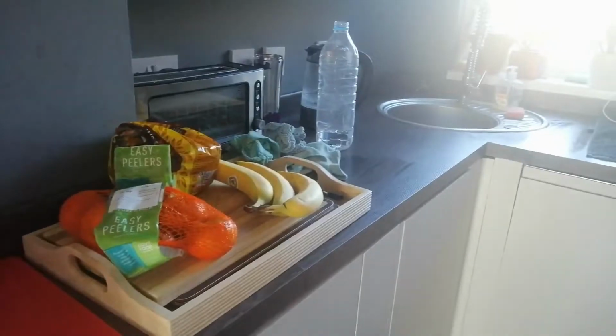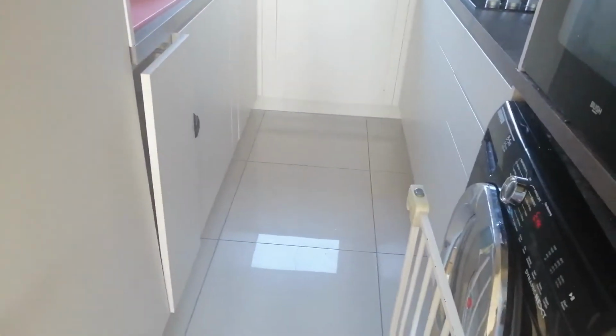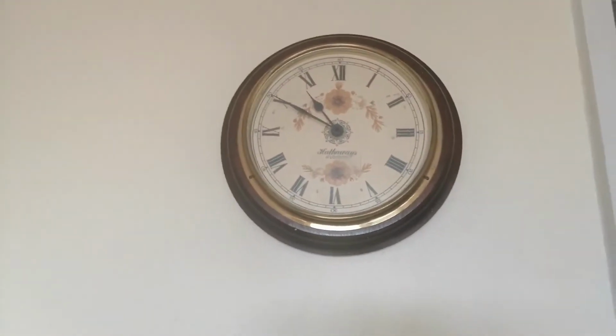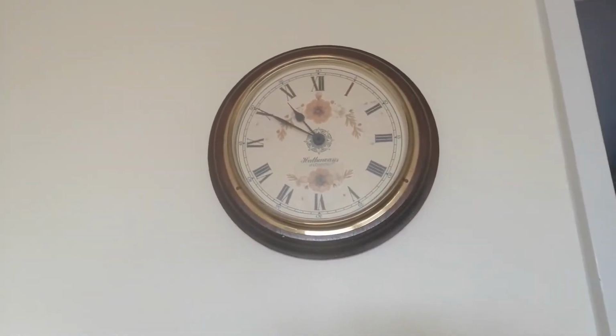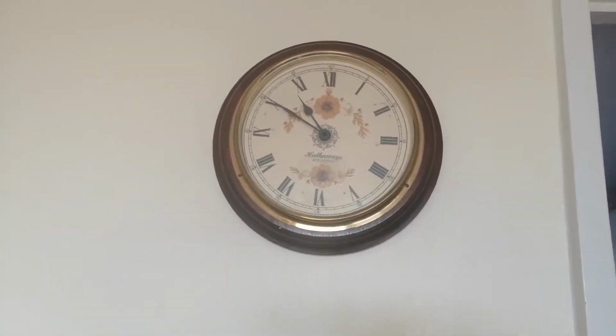That's it, guys, for our kitchen. It's not really dirty. So I'm done with the kitchen area. Just put everything in place. Come on, Sam. So that's it, guys. Time check, 10:50. So we just had 10 minutes in the kitchen.